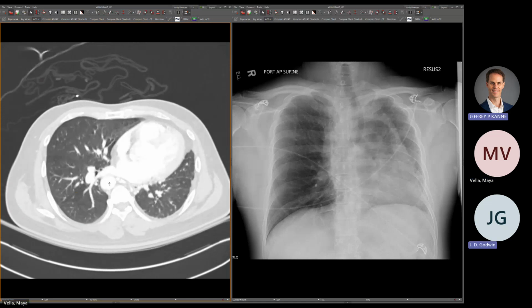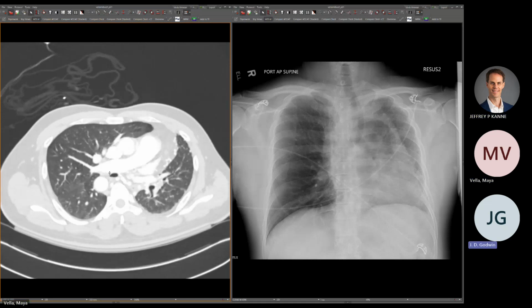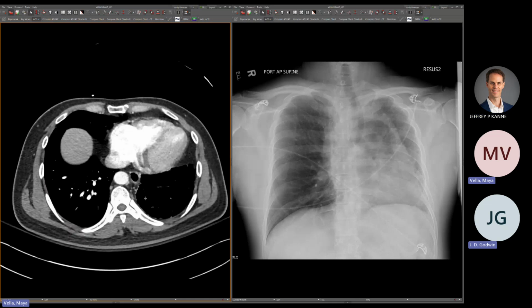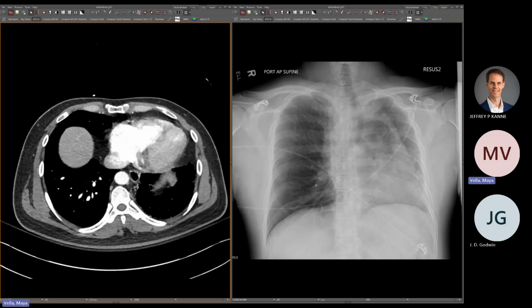And it looks as if there's systemic arterialization coming in across the pleura, particularly in the lower lobes there. You have those little vessels penetrating. All of these little ones.